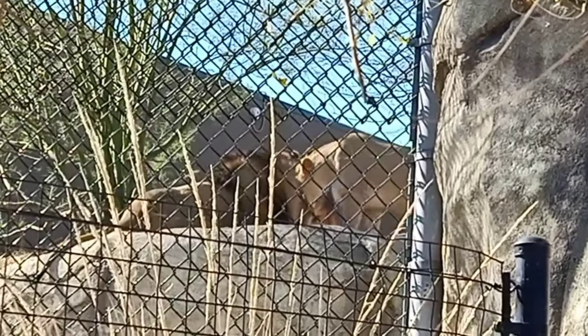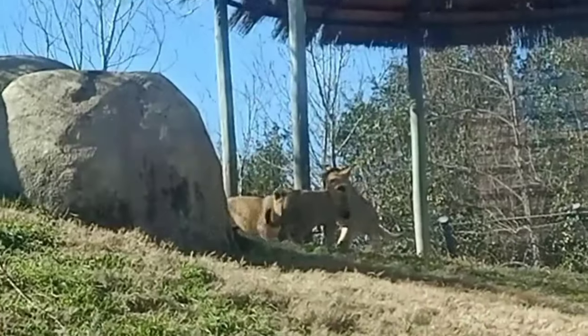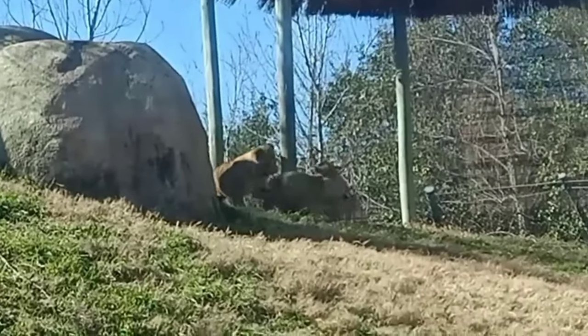The vision of Dallas Zoo is creating a better world for animals, and the aim is to inspire and empower visitors to take action on behalf of wildlife in Texas and around the world.